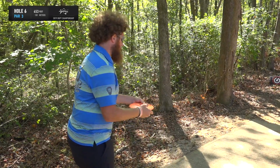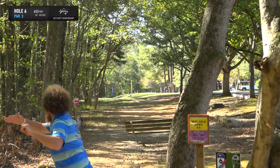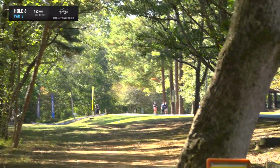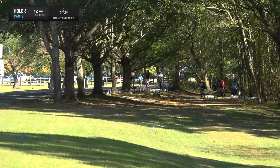And Zach, show us the lefty way. Prove us right. Oh, no. Not this time. Settling down. I think that's a pretty routine up and down for him as well. I think so as well.